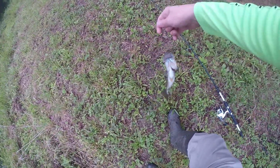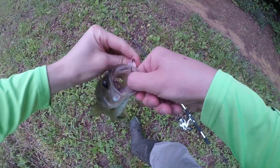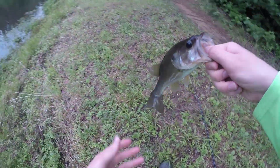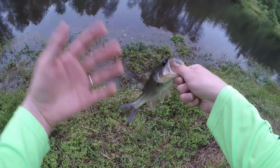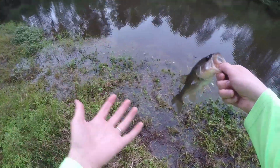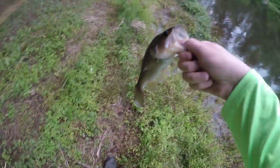Come on. Calm down. I'll let you go there, Billy, if you just calm down. There you go. Boom. Right on the side of the face. There you go. First one. Yamamoto, the Senko 4-inch wacky rig. See? Like I said, you don't need to spend an arm and a leg. I mean, it's awesome. Just get you a pack of little stick baits, and there you go. You can come out and have a great fun time fishing.